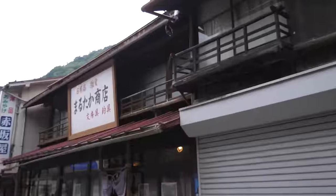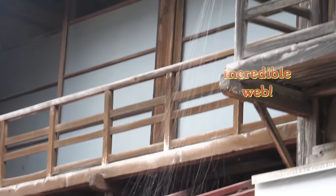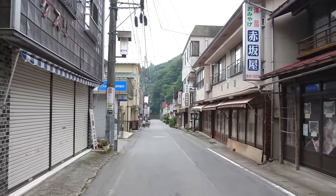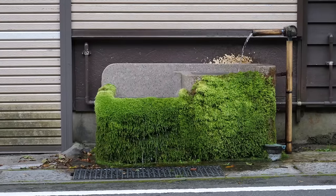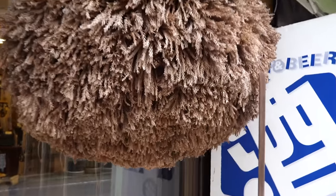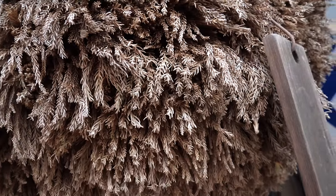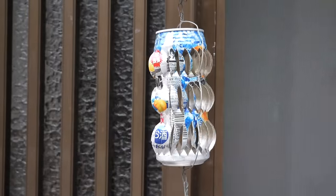Wow, look at that spider web! Can you see that? Whoa. Wow, they didn't sweep it up. So nice to the spider. Is that for drinking? Wow, so beautiful. What is this? It's very dry. Beer can.